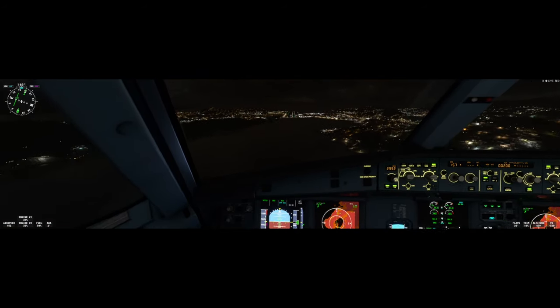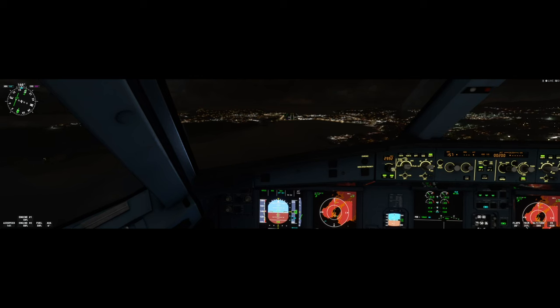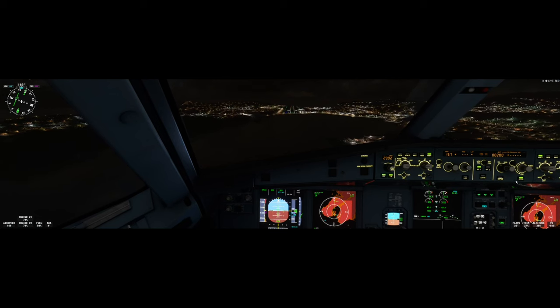Okay, take off the auto thrust. Don't want to get too high. You can descend perfectly now. Thrust down. We don't want the auto thrust up.